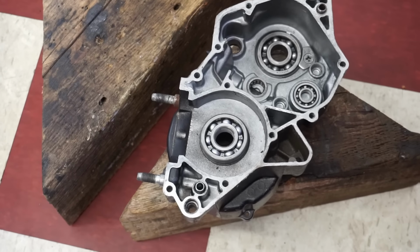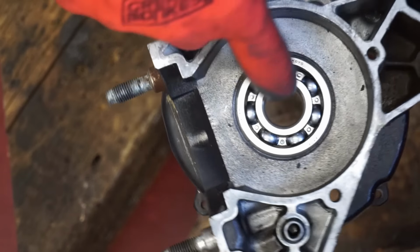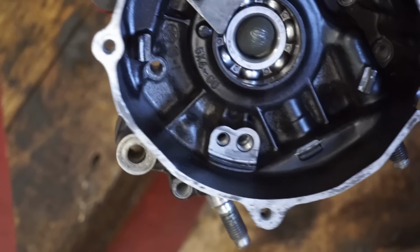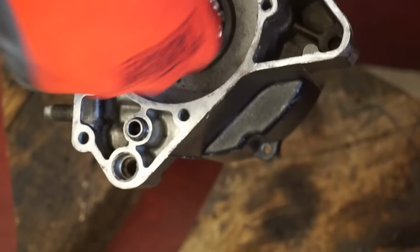I don't think I had the bearings in there long enough. All right, we went ahead, used the press, pressed it in the rest of the way. And you can see how nice and smooth that is all the way in. And the seal goes on that side. So that's looking good. All right, let's work on the next one.